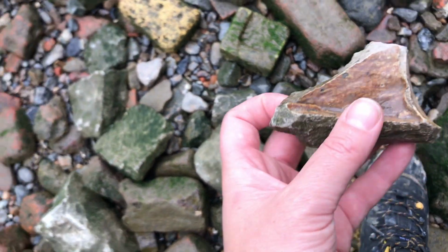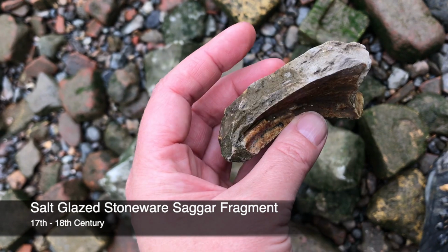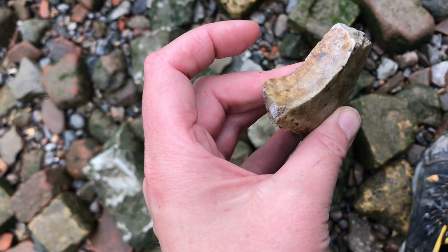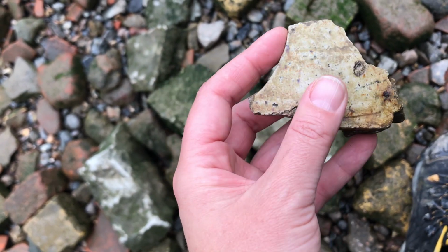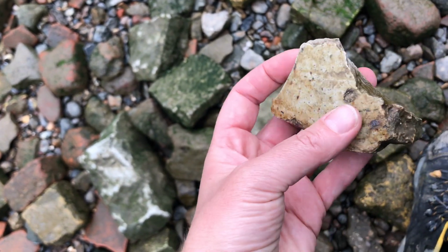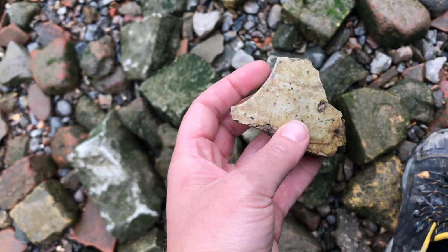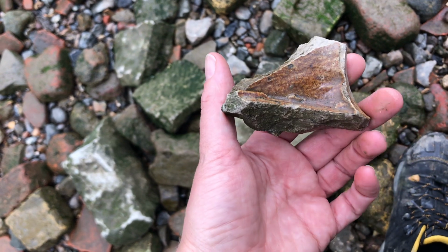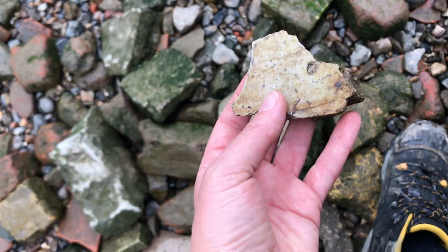Well, here's the first thing, it's a piece of salt glazed saggar. I'm going to leave this one here, and I really mean it, I am going to leave this one here. I've got heaps of this stuff. And yeah, you can see there the little aperture. This is a piece of pottery that was made to go in a kiln, and inside other vessels would be fired, and this aperture lets the heat circulate and protects the vessel inside from the salt in the salt glazed kiln.